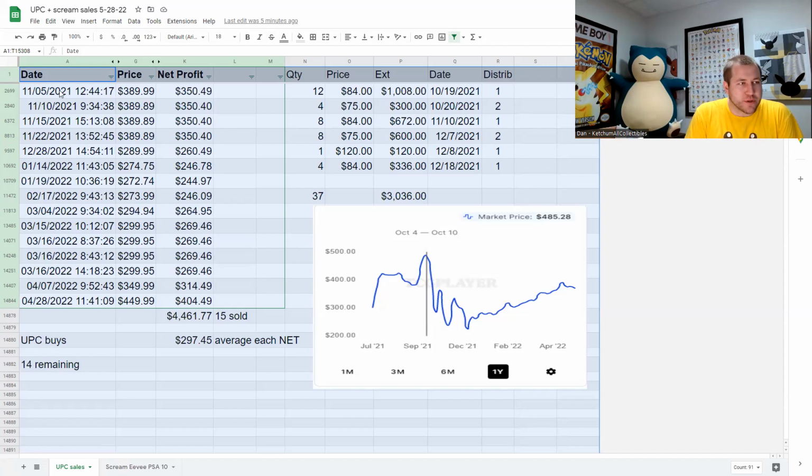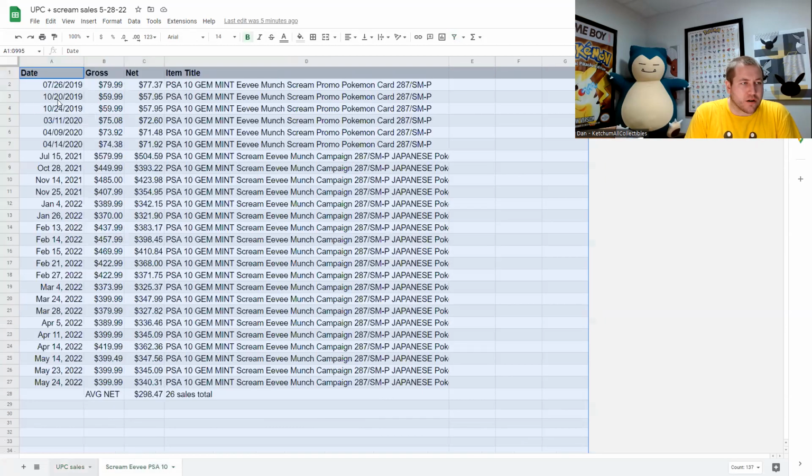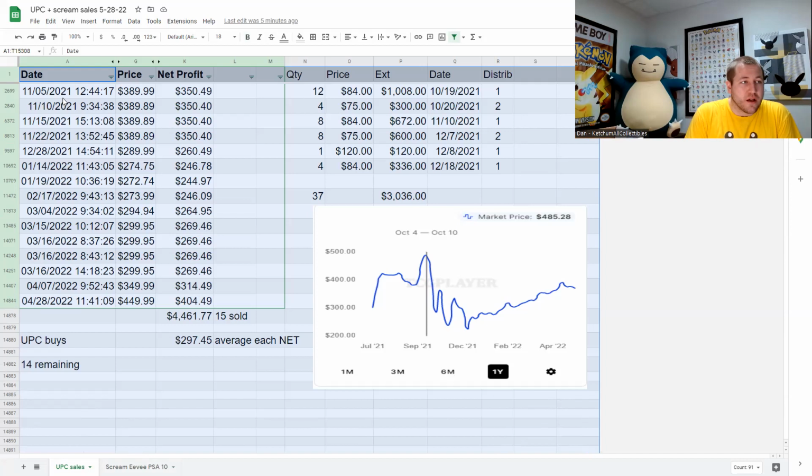And the two items in particular that I'm going to detail in these spreadsheets are the Ultra Premium Collection from Celebrations that came out late last fall, and then PSA 10 Scream Eevee. So we've got modern sealed, we've got fairly modern graded. Just see where I go with this.